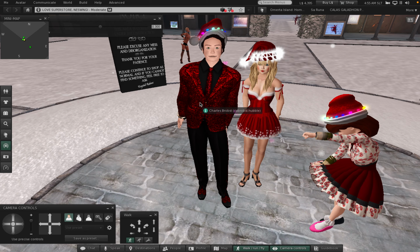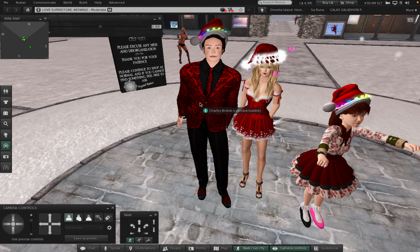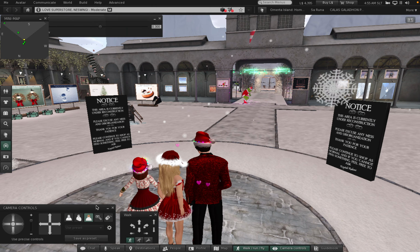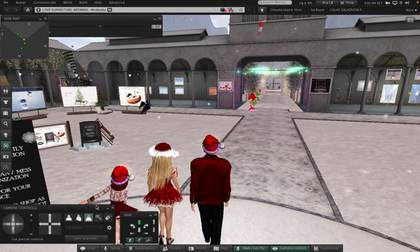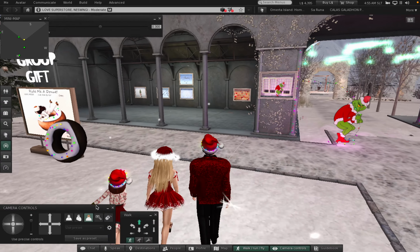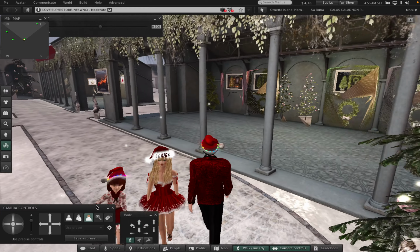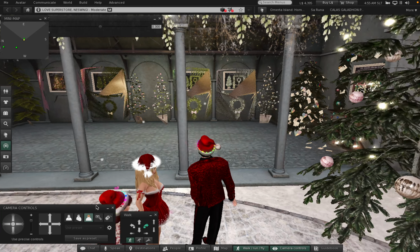I don't know what we're going to find here, but we're going to go look. Let's turn him around. And we'll begin our walk. As you see, it's mostly empty. There might be some interesting things. That's a nice tree.